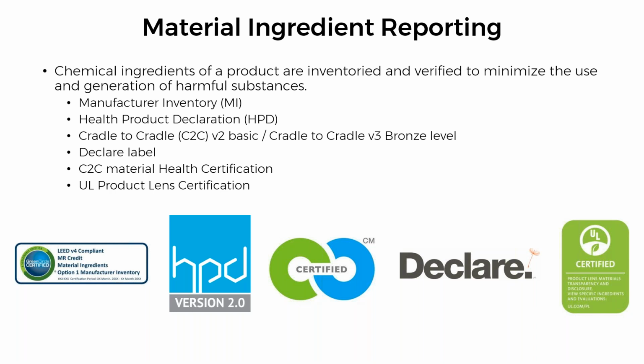Currently, regulations do not require manufacturers or their suppliers to disclose product information beyond the safety data sheets. However, manufacturers may offer disclosures of their product's ingredients. There are several reports or declarations that provide chemical ingredient disclosure information, including manufacturer's inventory, or an MI. There's health product declarations, or HPDs, Cradle to Cradle material health certificate, Declare labels, UL product lens, and many more. They've recently added to the amount of green material ingredient reporting documents that are available in addition to this list.